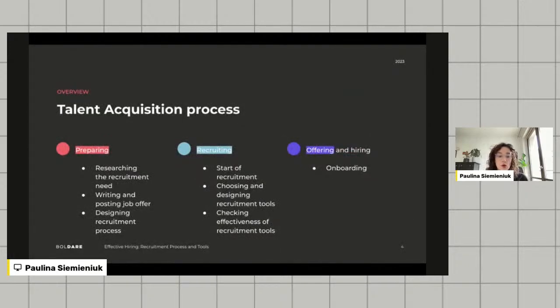I want to start with an overview, like a helicopter view of the talent acquisition process here at Boulder, and how it's done. So when we know that there is a vacancy to fill, we start with thoroughly researching the recruitment need. So that's the first little dot here on the left. And then after this research, we have a profile of a candidate, and we know who to look for and who to advertise to. So when we have this profile, we can base writing content for the job ad on this profile. And then also, when we have this profile, we can start designing the best recruitment process flow and the stages to check all of the required skills, and also design the recruitment tools.